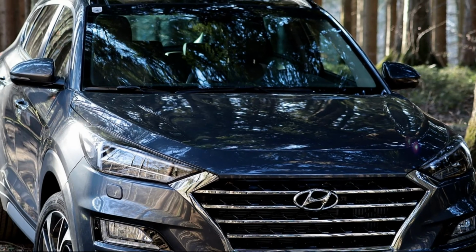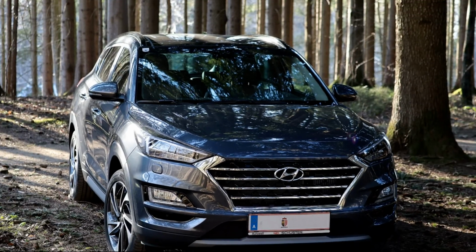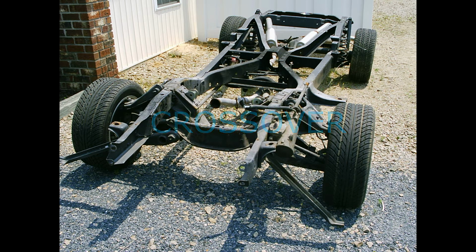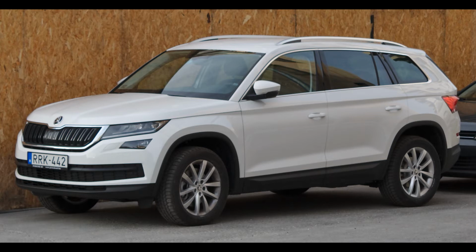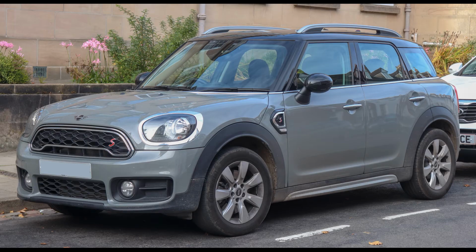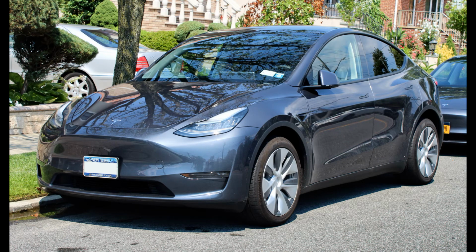Now, SUVs have a lot of types they are divided into, starting with crossover. A crossover SUV or CUV is an SUV that is made with a unibody, which is one piece, much like a sedan, compact, and all other types of cars. And generally SUVs are made with two parts, the main car and the chassis. But nowadays SUVs are also built with the unibody process.